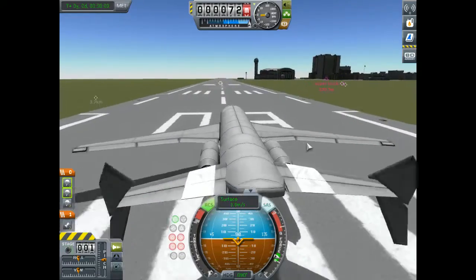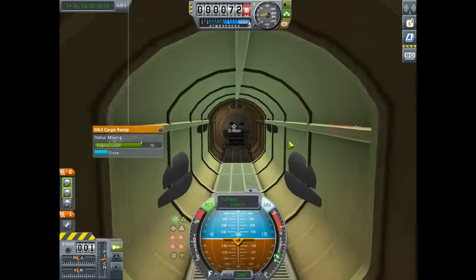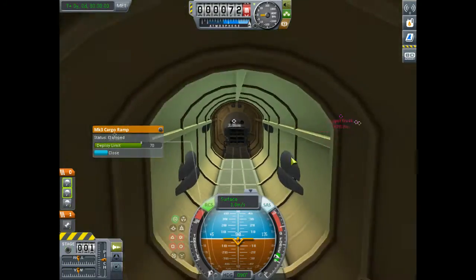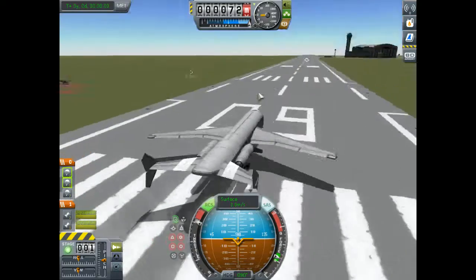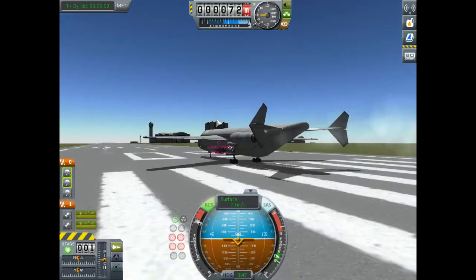Now, as we can remember from last time, I have the buggy inside, no Kerbals on it, but it is now ready to be taken to whichever destination we choose. Because it is hooked up, it should be safe to land with it.